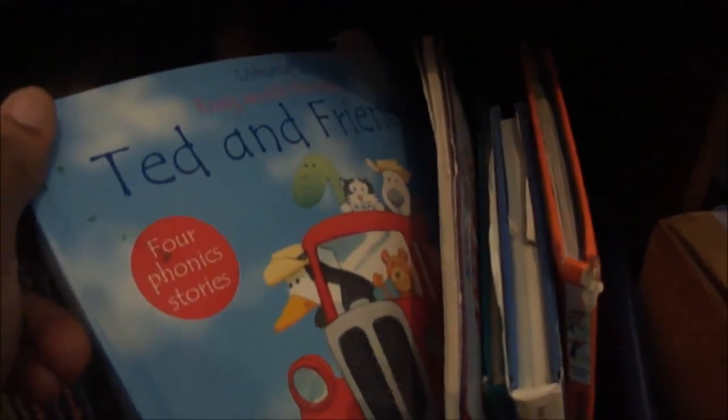This is Usborne, Ted and Friends. It's an easy reader. Rich or Scary Bedtime Stories. Stories for 4-year-olds. Where the Wild Things Are. If You Give a Dog a Donut. I'm sorry I'm not turning this around, but I still have a little more to go.